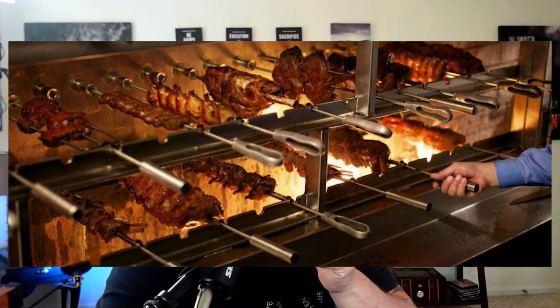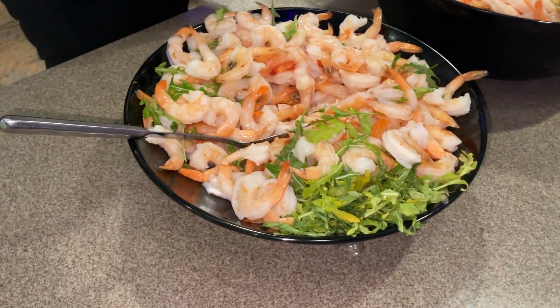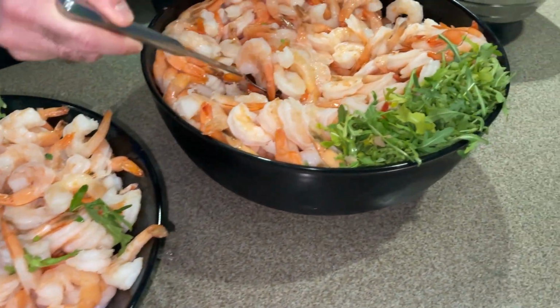Anyway, just letting you know, places you want to try: Fogo de Chão, which is a Brazilian steakhouse in Baltimore. You want to try Chiparelli's, which is an Italian place in Little Italy. You definitely want to get across some of the seafood: shrimp, oysters, crab. You definitely want to check it out.